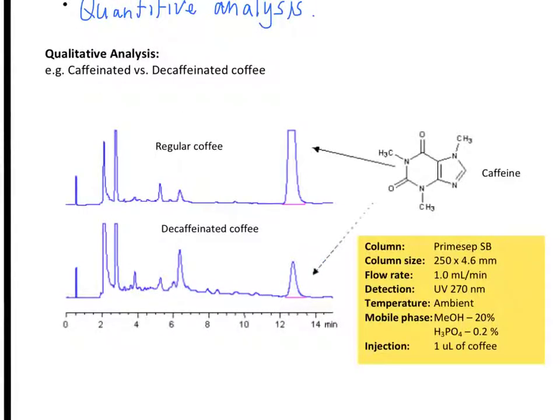Okay, so just having a bit of a look at an example here. Here we're looking at the qualitative analysis of caffeinated versus decaffeinated coffee. So regular coffee obviously contains caffeine, and in the chromatogram produced by a sample of caffeinated coffee or regular coffee, we can see a peak at this particular retention time. Now in comparison, the decaffeinated coffee sample, you can see that the amount of caffeine has been significantly reduced, given that the peak that exists at that same retention time is significantly smaller and the area under the peak is reduced.